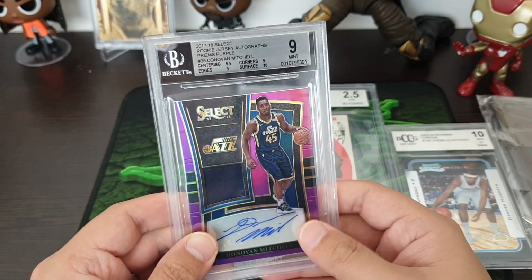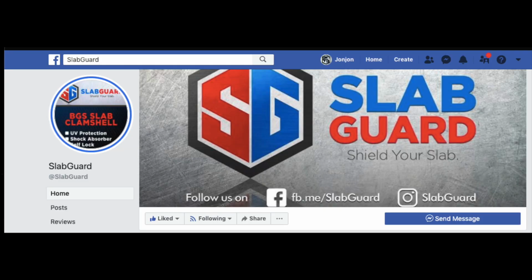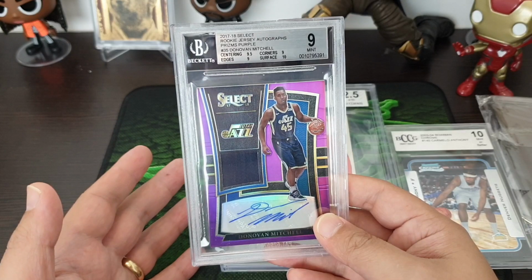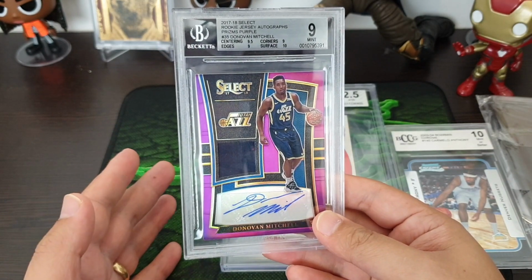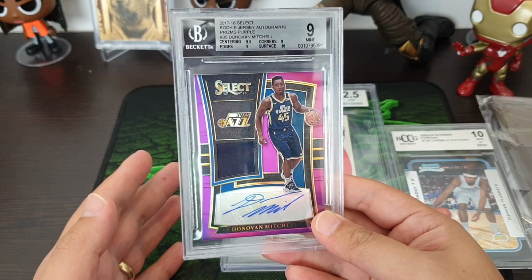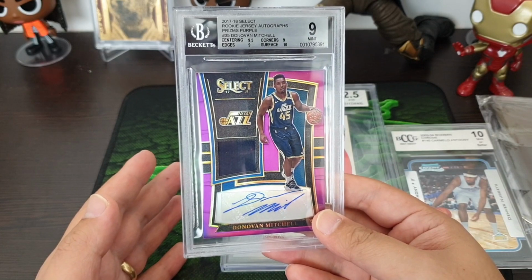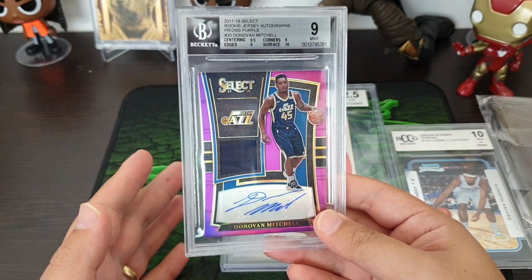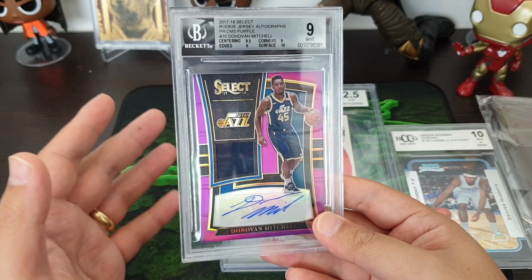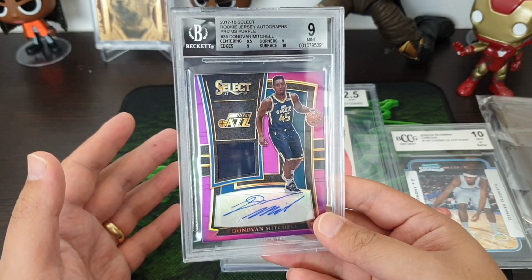If you're wondering how much they are, you can go to Facebook and check out this page, Slab Guard. You can order from them. Just message the Slab Guard page. If you want to know the pricing, it's 3 pieces for 750 pesos, or 12 pieces for 2,500 pesos, or 25 pieces for 5,000 pesos. Prices might change. Just PM Slab Guard and ask for current prices.